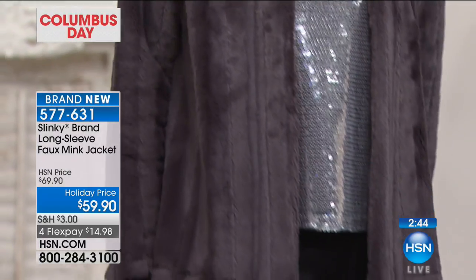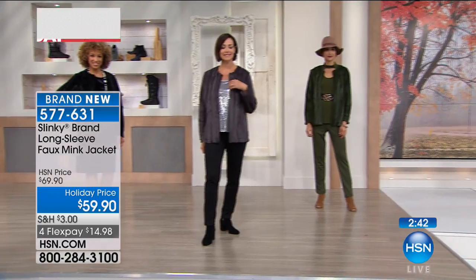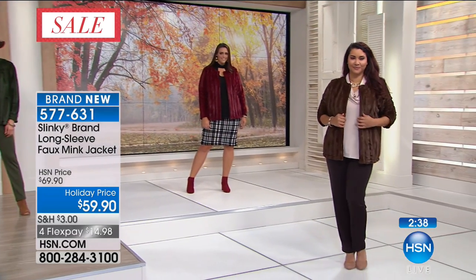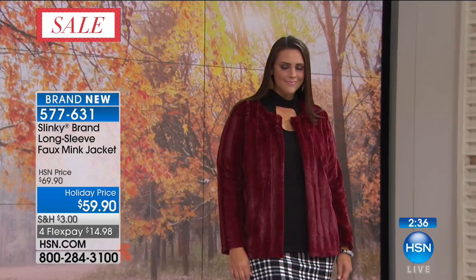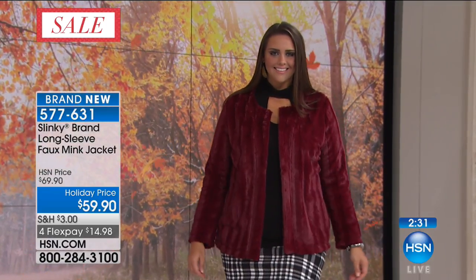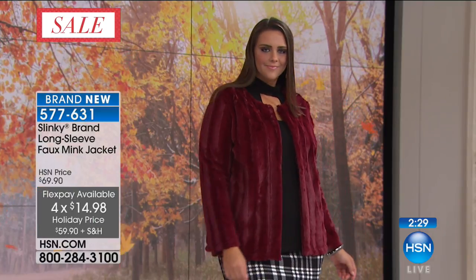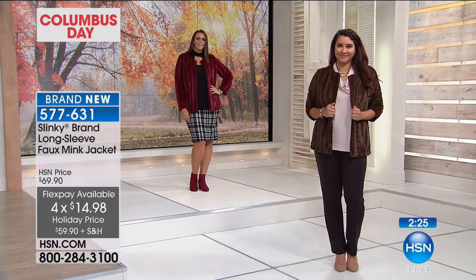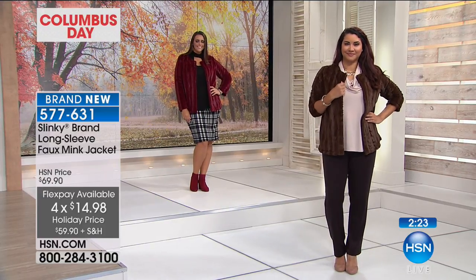And if you want your burgundy, you're seeing every shade of burgundy for fall. Just think of your burgundies over your eggplants, your charcoals and slates and different shades of gray. How about over just a classic black dress? Yeah. I love how we mixed it with our plaid printed pencil skirt.